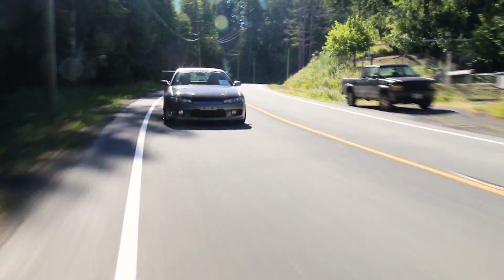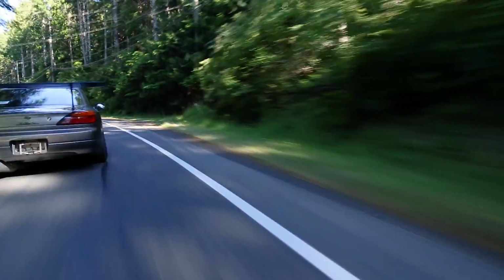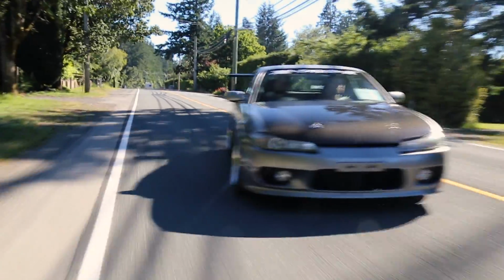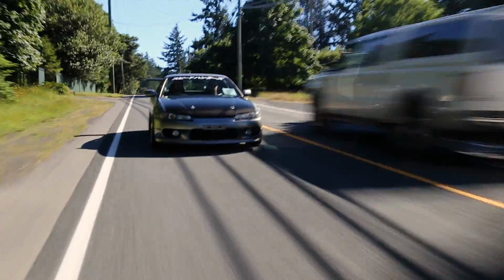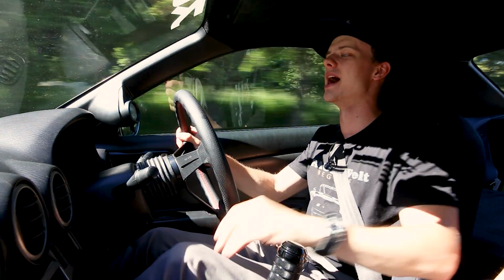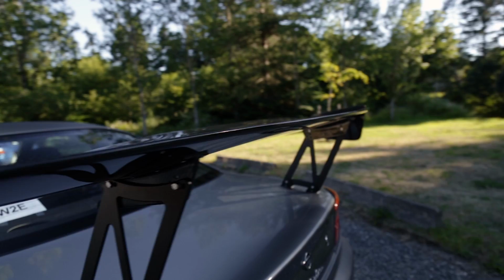So I'm super excited to finally get behind the wheel of a S15 Silvia, and the engine is pretty much bone stock. It's got wheels, it's got a Cybon carbon hood, it's got a Cybon wing as well. This is absolutely massive and super wide. It has got a legitimate Nardi wheel from Italy, obviously.